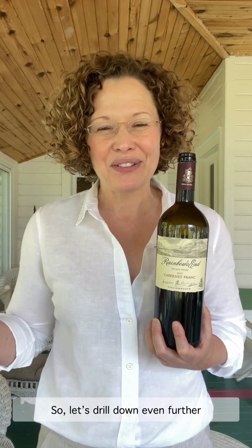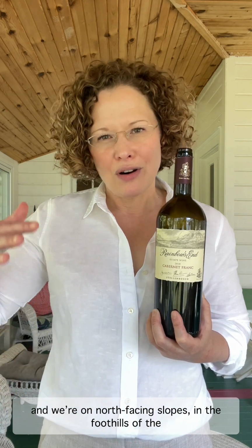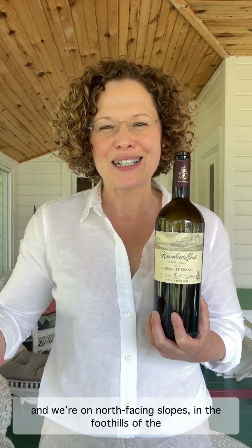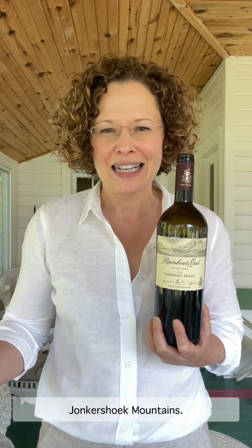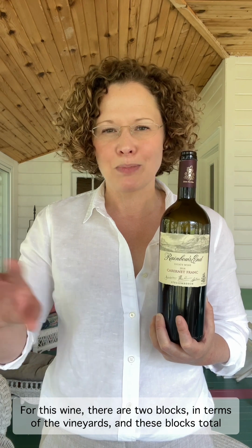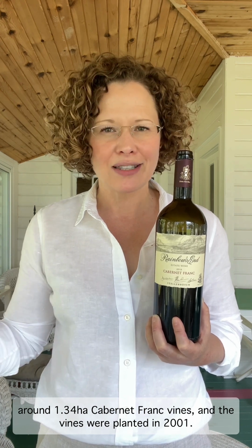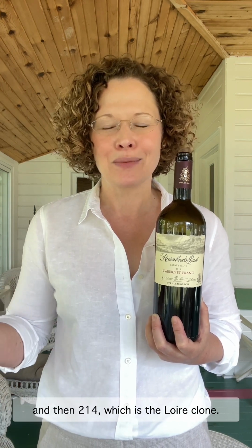So let's drill down even further to today's wine and the vineyards and where exactly we are in Banghoek. We are at the far south end of the Banghoek River Valley, on north-facing slopes in the foothills of the Jonkershoek Mountains. For this wine, there are two blocks, totaling around 1.34 hectares of Cabernet Franc vines. The vines were planted in 2001, and they're working with two clones. We have clone 1, which is a South African clone, and then clone 214, which is the Loire clone.